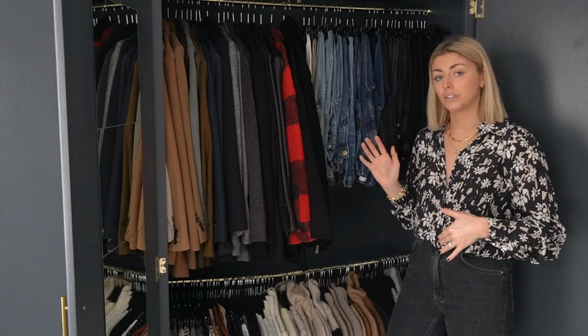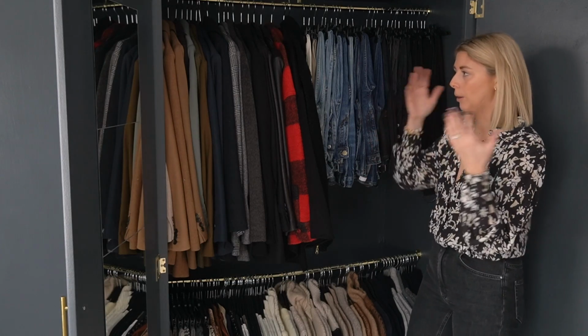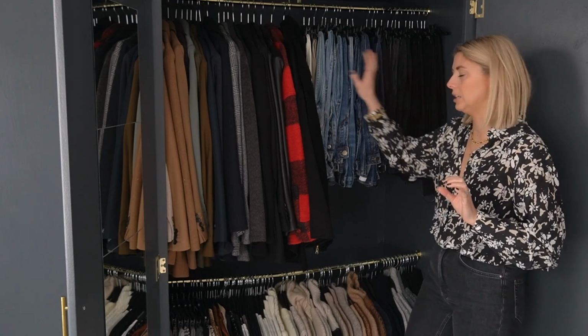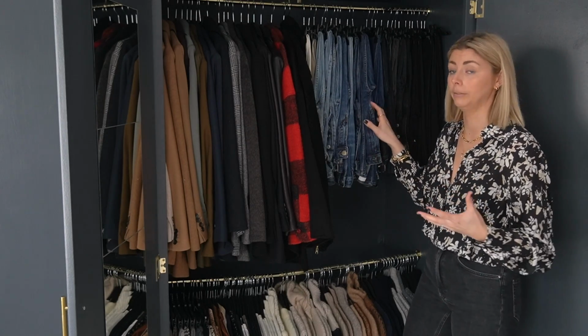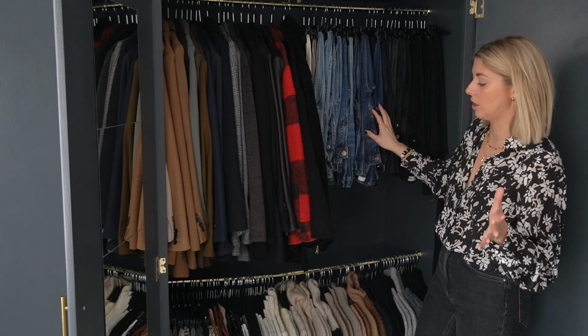Now again, I do have some more summer jeans. I have denim shorts, cut-offs and skirts as well, which are currently in storage, so when I do that switcheroo you will see this change ever so slightly. But obviously jeans are a permanent staple within my wardrobe and within my outfits, so you'll always see a large-ish amount of denim within my wardrobe, whatever the time of year.